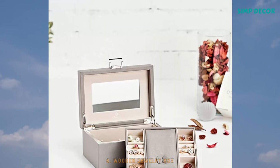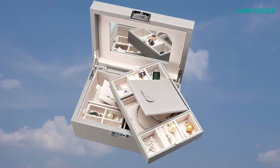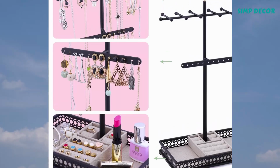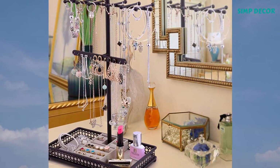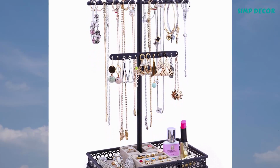8. Wooden jewelry box. Made from durable synthetic leather and a velvet lining, the Pandora has a unique style concealing all your accessories. 9. Jewelry tree stand organizer. Made of strong metal with a black powder coating finish, which is anti-rust and beautiful, elegant and fashion design suits any room decor. Also perfect for jewelry organization or professional display in retail stores or trade shows.